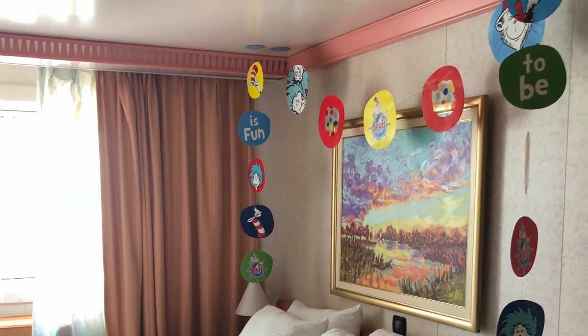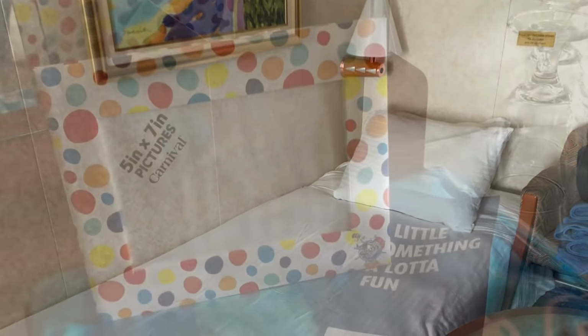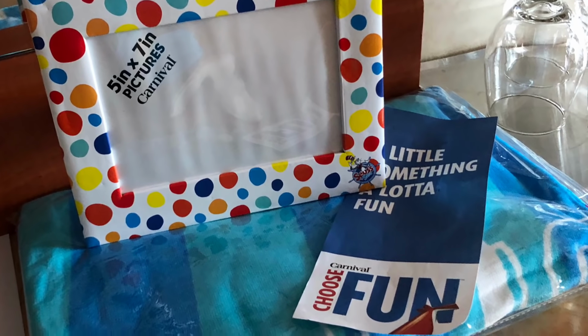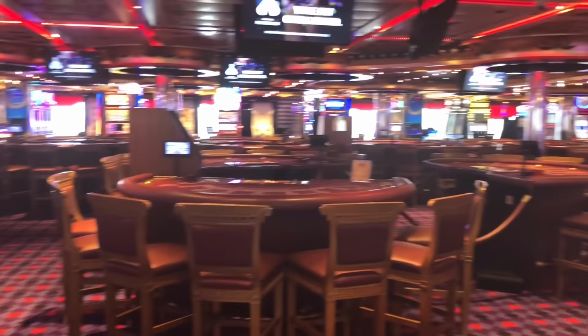This was my room, Ocean View. What I really liked about this room is that obviously we didn't have a bunk bed over our head this time versus an inside cabin. By having that couch converted to a bed for our daughter, I really loved that. It definitely gave us more space in the room, so I would definitely encourage you to upgrade to an ocean view or higher.